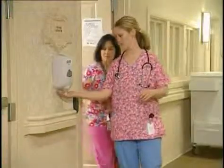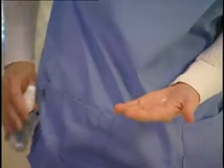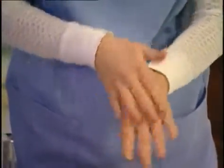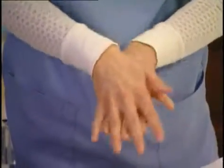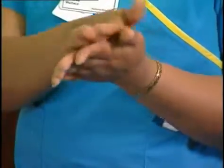Alcohol-based hand sanitizers are quick, easy, and effective. And according to the CDC, alcohol-based hand sanitizers are more effective for routine hand hygiene than plain soap or antimicrobial soap. They're proven to be more gentle on the skin, causing less skin irritation than frequent hand washing.